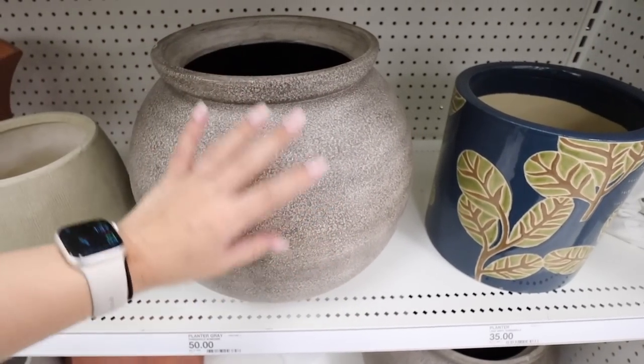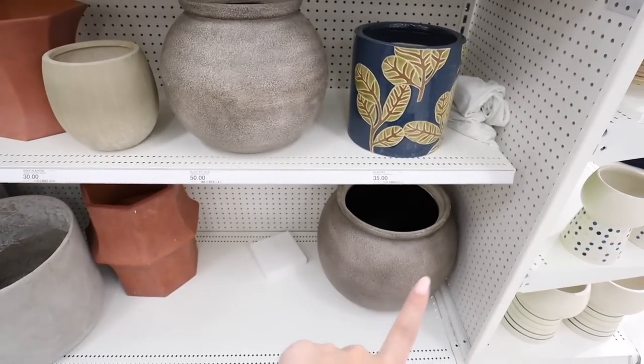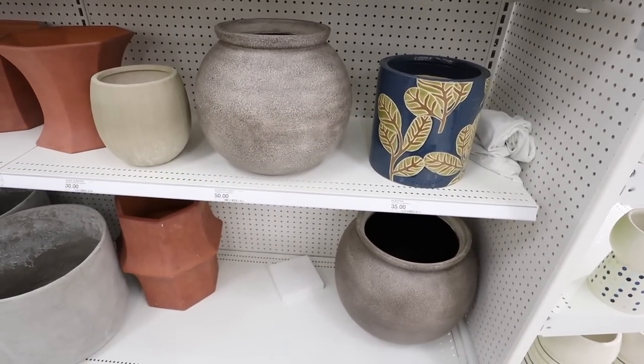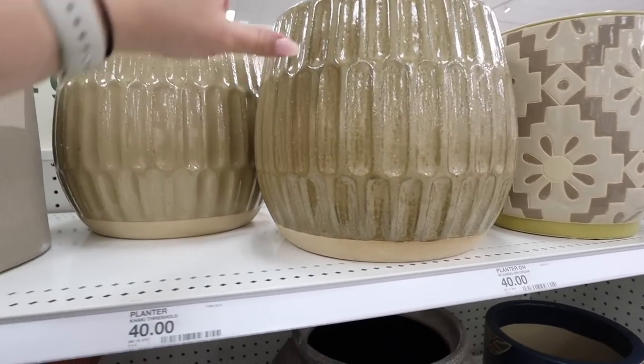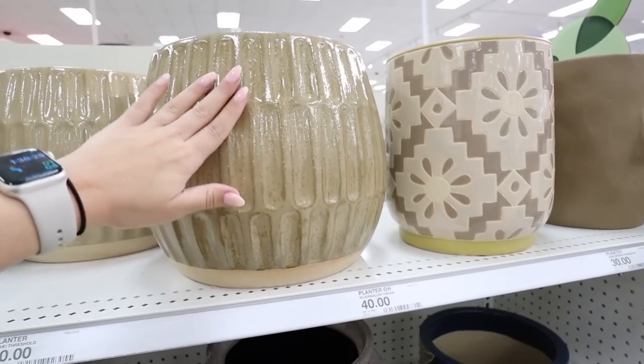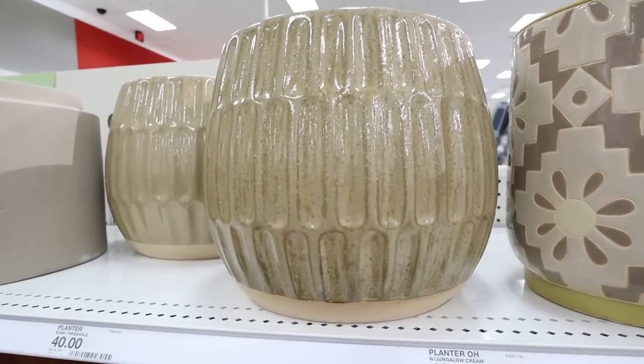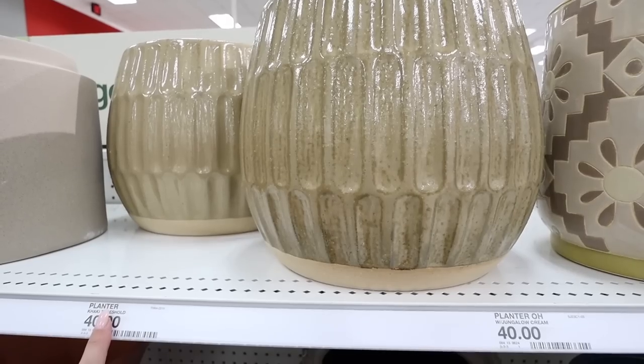I love the round shape and I like the lip. The color is really nice as well. $60 for the big one, like I said, and $50 for the smaller one. This is the ceramic textured outdoor planter from Threshold. I like all the different facets in it and I like the color. It's a really nice khaki color. This one is $40 and it does have the drainage at the bottom.